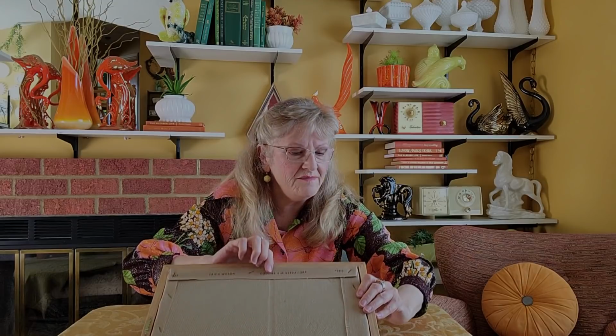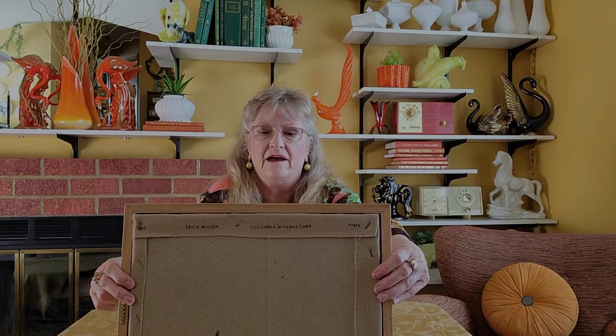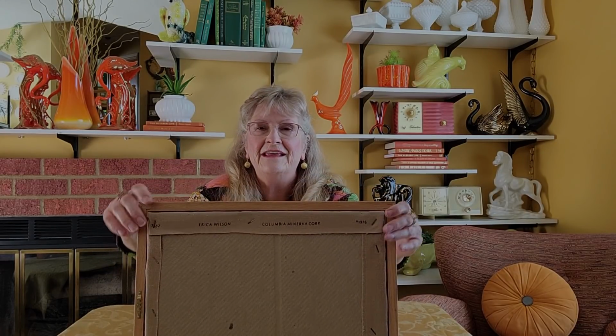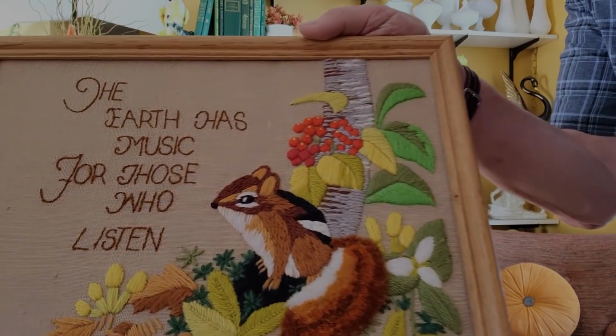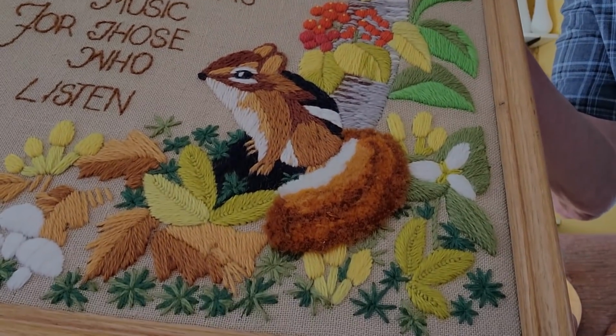And the back says 1979. Oh, I'm sorry, I'm reading it upside down. Yeah, it's on the bottom, upside down. This was in a gold frame that you could tell had been spray painted. It was a really simple, small gold frame, and it fell apart.